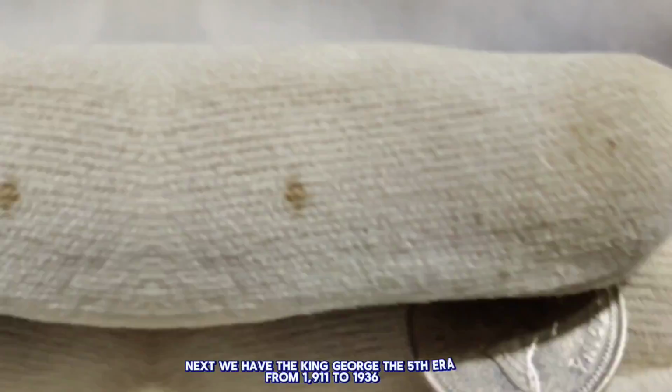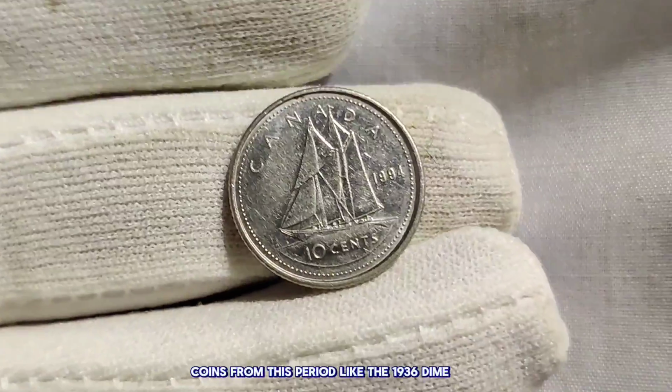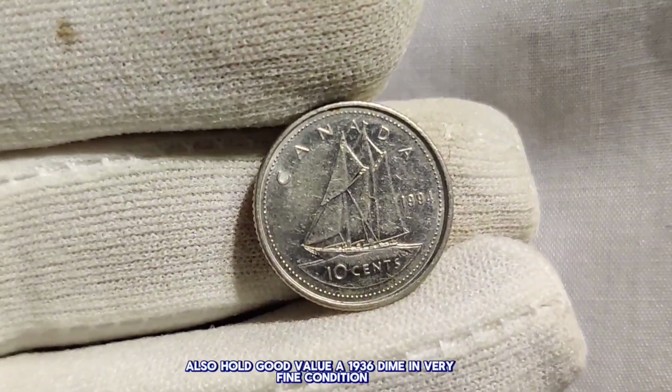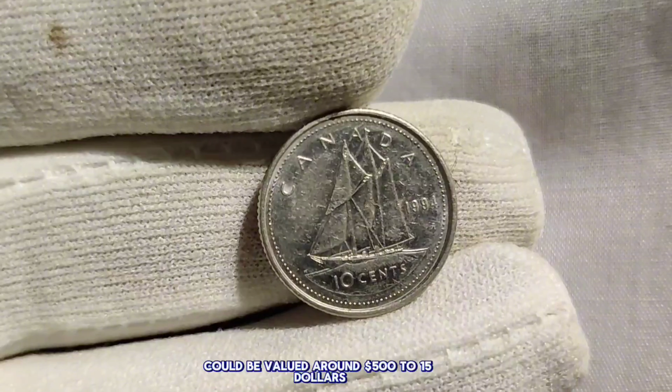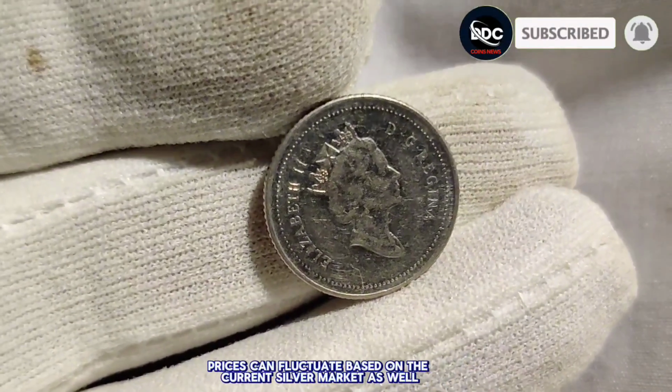Next, we have the King George V era from 1911 to 1936. Coins from this period, like the 1936 dime, also hold good value. A 1936 dime in very fine condition could be valued around $500 to $1,500. Of course, prices can fluctuate based on the current silver market as well.